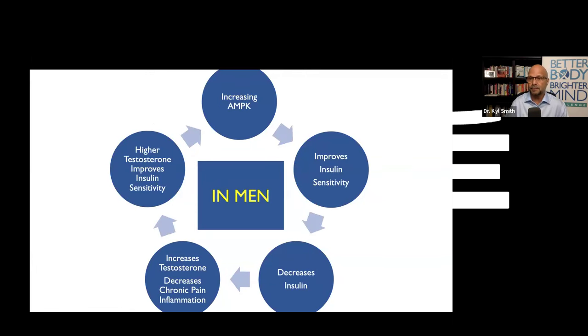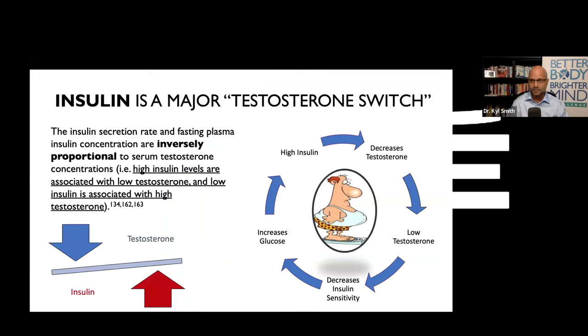So in men, top of the page, increasing AMPK improves insulin sensitivity. Interestingly, that decreases blood insulin or your insulin response. And that, look at this closely, increases testosterone, decreases chronic pain, and decreases inflammation. Interestingly, now higher testosterone improves insulin sensitivity, and you have a positive feed-forward loop that starts with boosting AMPK. This is huge for your practice if you don't already know it.